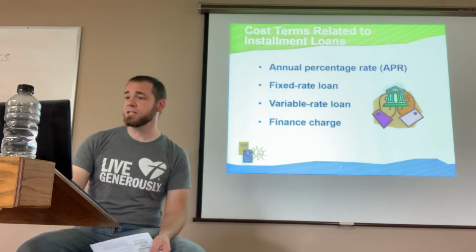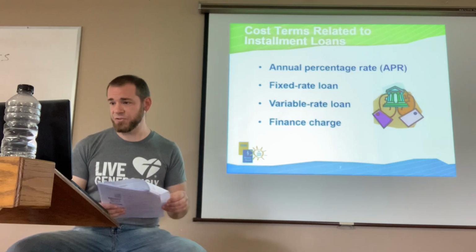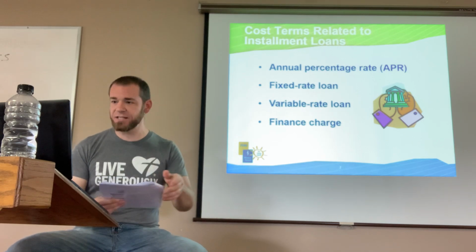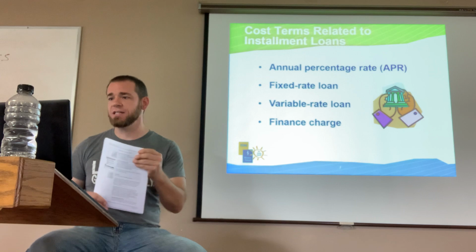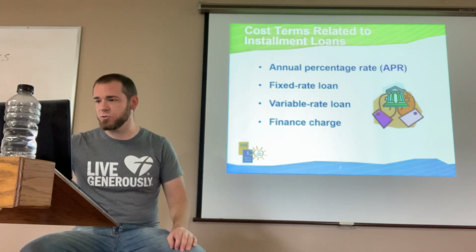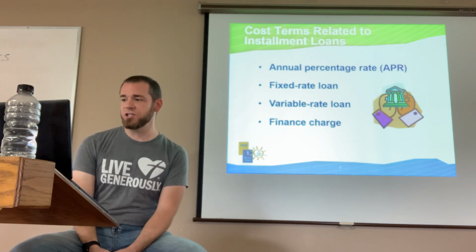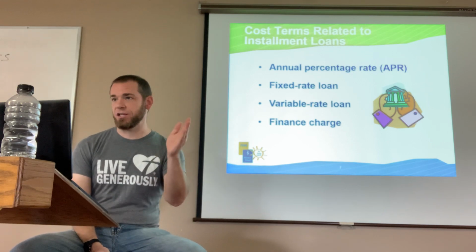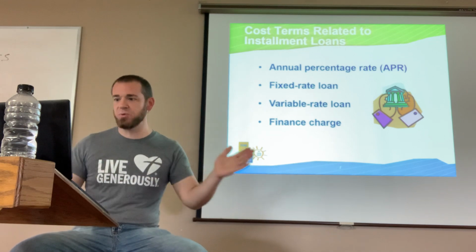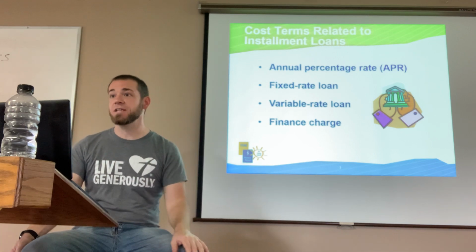All right, we're not going to do activity 1. Cost terms related to installment loans. You have the annual percentage rate, but I guess we should talk about the other ones before we talk about the APR. It makes more sense. So you have a fixed rate loan, where the interest rate does not change. It starts at 10%, it ends at 10%. It's a 10% loan. Variable rate loan, the rate can change over time.